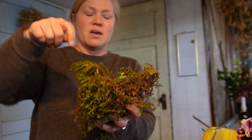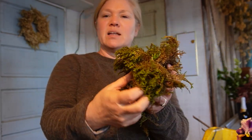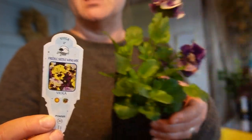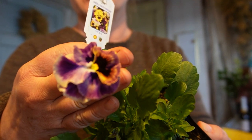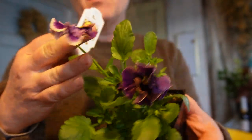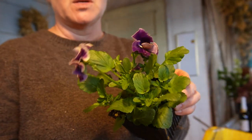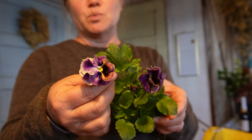And then we're gonna take this wire, this fishing line, and kind of hide it in there so it stays. We'll see how it goes. So the first one we're gonna use is this Frizzle Sizzle Mini Mix. I love this one. It looks kind of antique-y. Isn't that beautiful, you guys? That one is stunning, and we do like to use this one in not mixed bouquets, but like little arrangements kind of hanging on the side of the vase during spring.